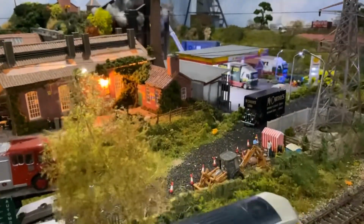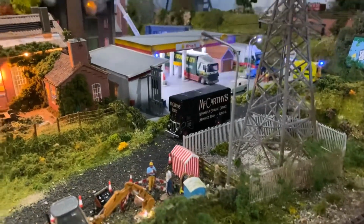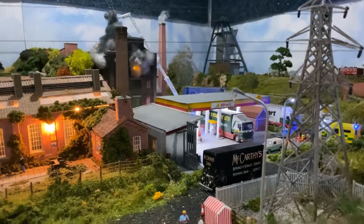So apparently I have strobe lighting in my fuel station. Apparently.